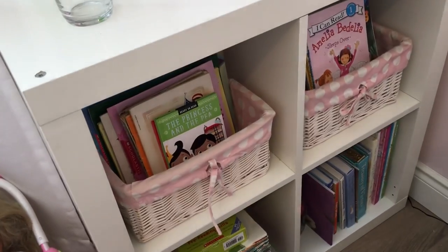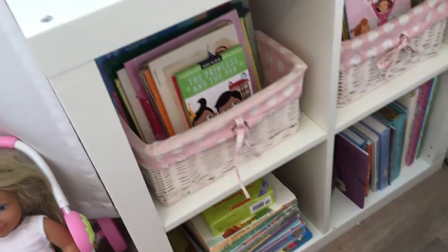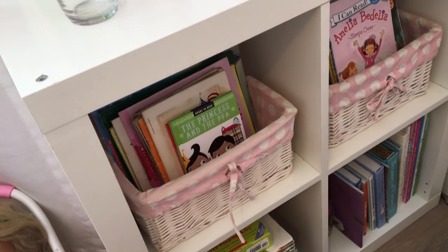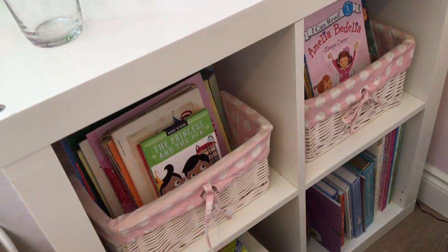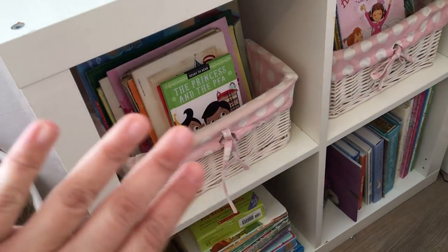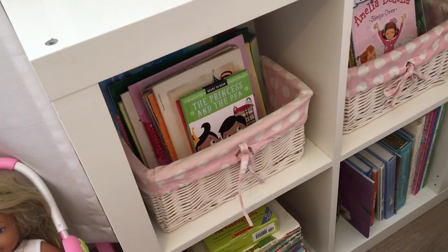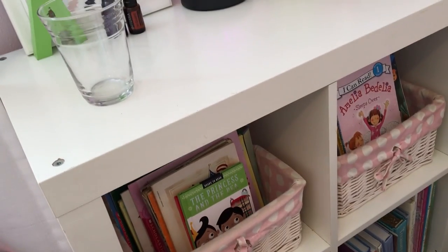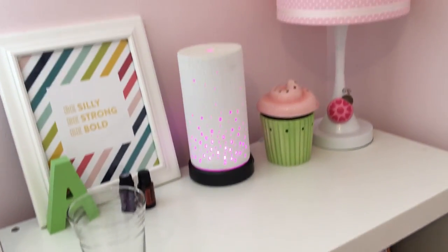So this little IKEA piece, it's holding her books, and eventually I'm going to get the bins that go in this, but I picked this system up secondhand. So yeah, I need to get the bins for it because I'd like to just tuck the books all behind the bins and kind of reduce some of the visual clutter in here, because that's part of the problem. It just looks so cluttered because there's just a lot of stuff going on.